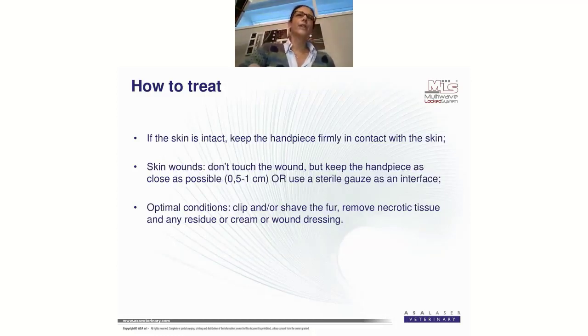So how to treat? If the skin is intact, you keep the handpiece firmly in contact with the skin in order not to lose energy. But if you treat a wound, you can even stay half a centimeter away from the skin. Or if the horse is very, very painful and he doesn't want to be touched, you can also stay away just a bit so that he doesn't feel any contact. Of course, as I said before, you have to remove necrotic tissues and clean the wound if you treat wounds.